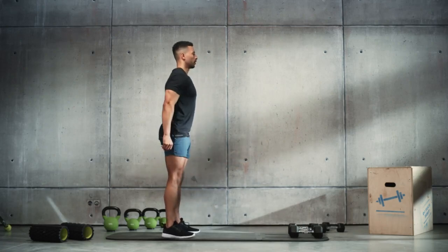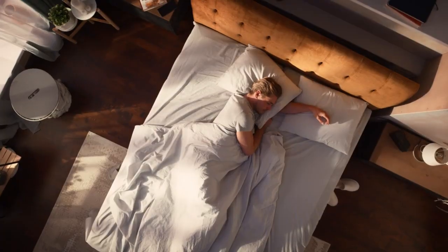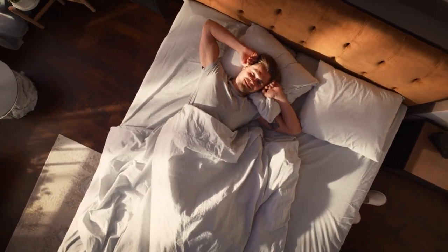In the quest for fitness and muscle growth, many enthusiasts overlook the importance of proper rest and sleep. Yet these aspects are non-negotiable for achieving your desired results. Recovery doesn't just happen in the gym. It happens when you rest and sleep.